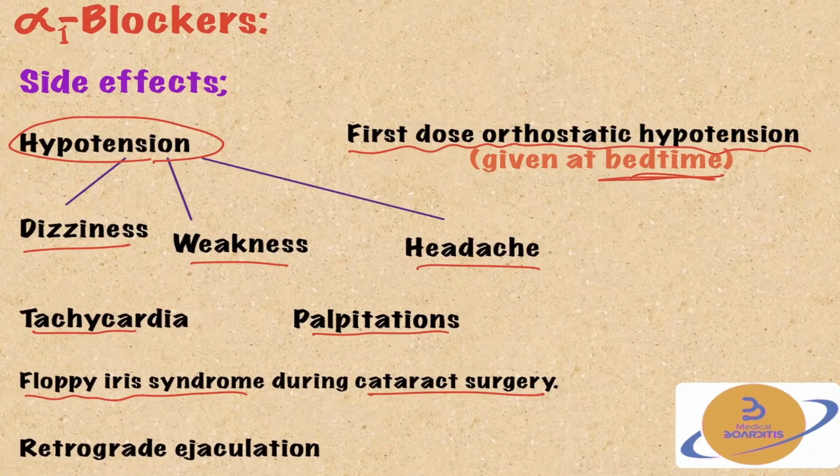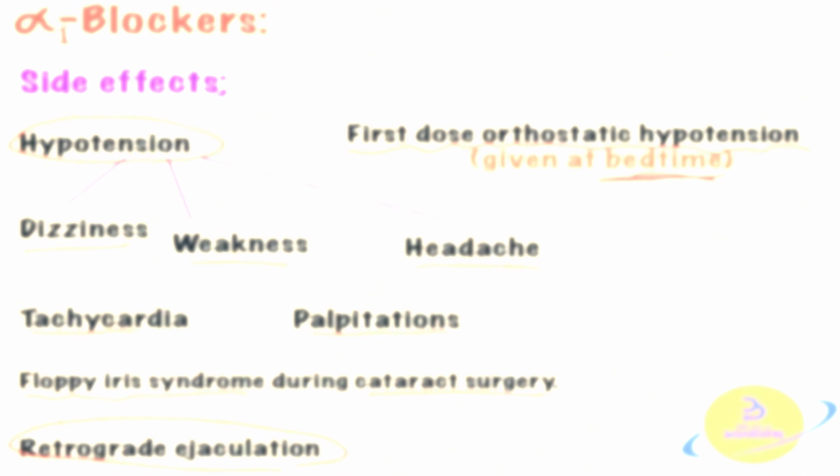Finally, alpha blockers can lead to what's called retrograde ejaculation, which means the backward movement of semen into the bladder. And this is happening because of the relaxation of the smooth muscles of the urethra and the bladder that helps to facilitate the backward movement of semen into the bladder.